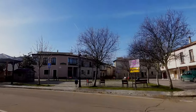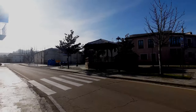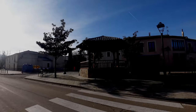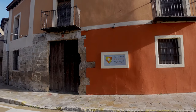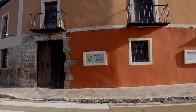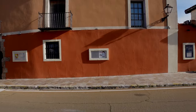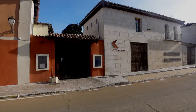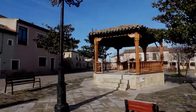So, bit of a bandstand over on the right hand side. And so we're going to, let's get back in that sun a little bit. Oh, there is a, look at this. Might have to check that one out at some point. Hotel Spa, 5-star. We're checking out. Hotel Rural, a few hotels here. There's the bandstand in the middle.